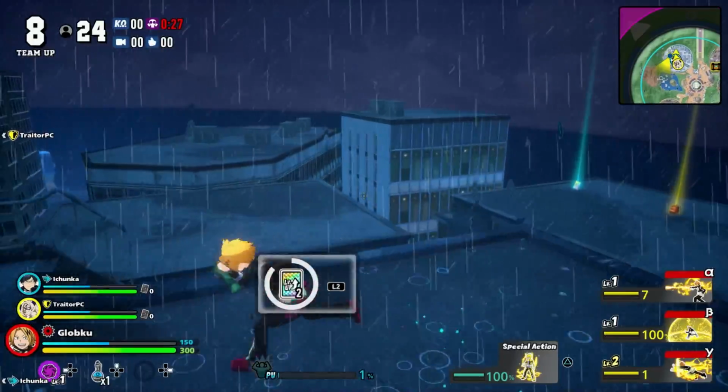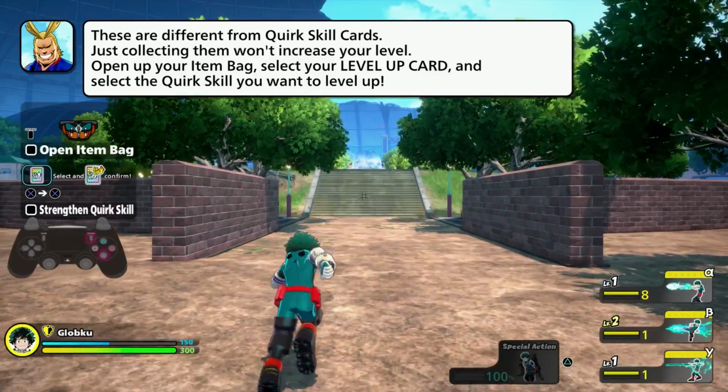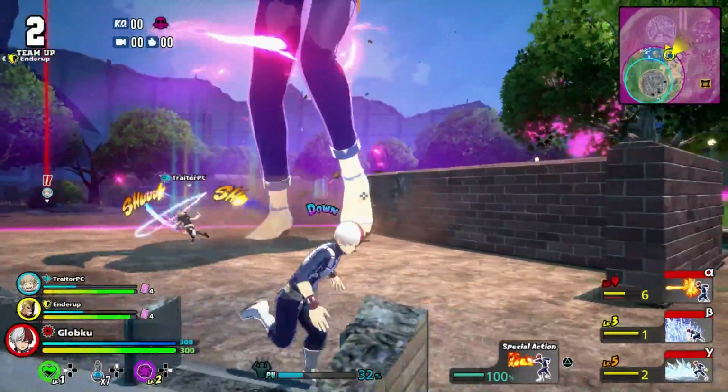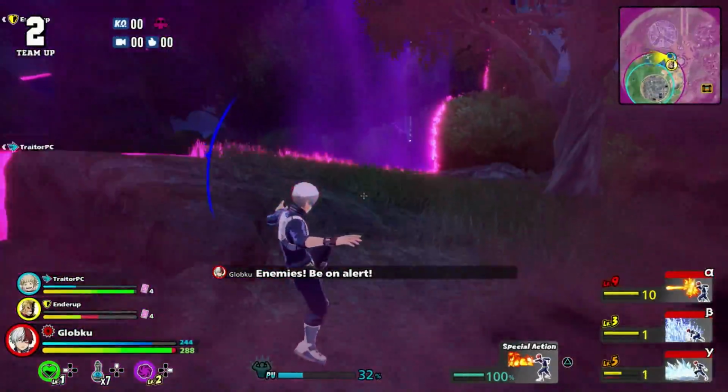And we have one final new mechanic, the quick level up, which is so awesome. Every time you pick up a level up card, previously you had to go into the menu and choose where to invest it, which ability do you want to level up. And this process of selecting the card and then choosing the ability was very cumbersome, especially if you picked it up in the heat of battle, when pausing could actually mean death.